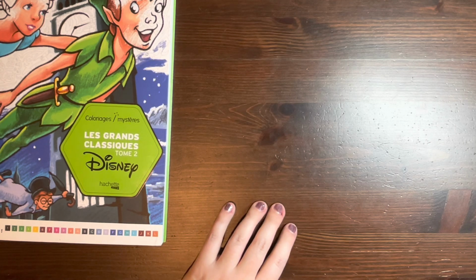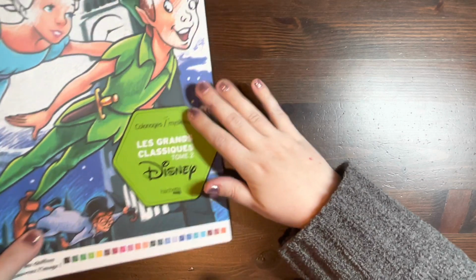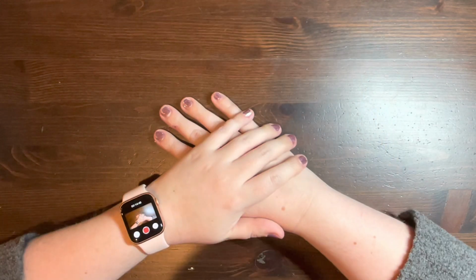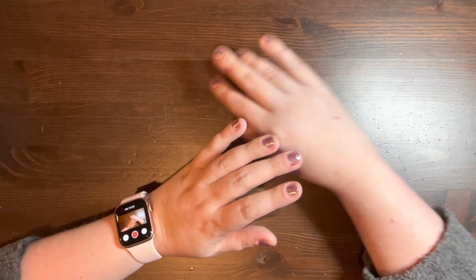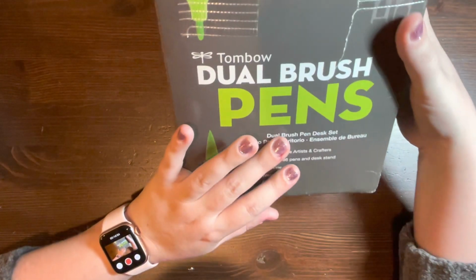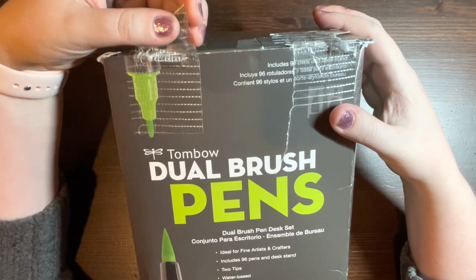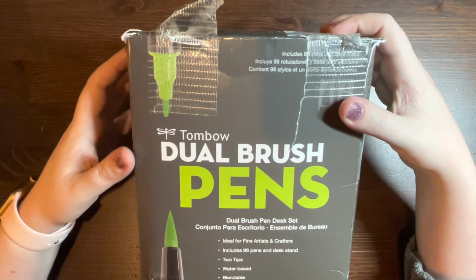I went on eBay and I was just dinking around, looking at marker sets and things like that that people were selling. I was looking at some Copics because I was starting to think about, for some of the most common colors that I use, maybe investing in some Copic markers since they're refillable. But I actually stumbled across somebody who was selling these. This is the 96 set of Tombow dual brush pens, and this is exactly how the box came.